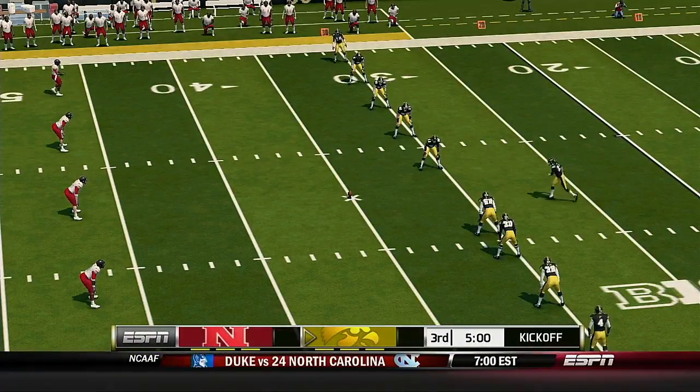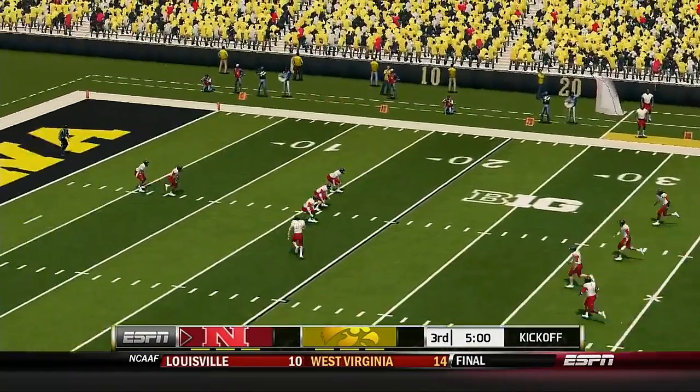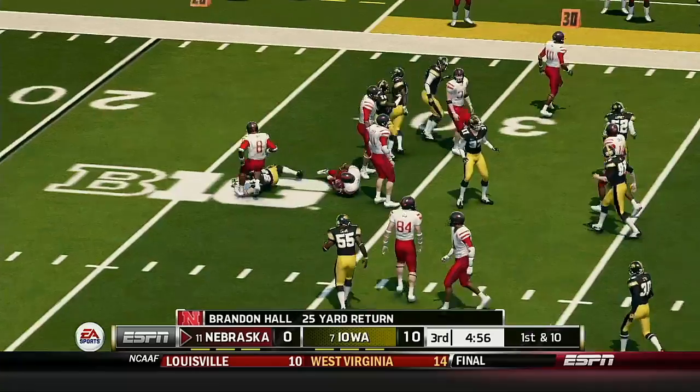All right, Reese and David, welcome back, everybody. Just about set to start the second half. Hall takes it from the six. He's taken down at the 30.